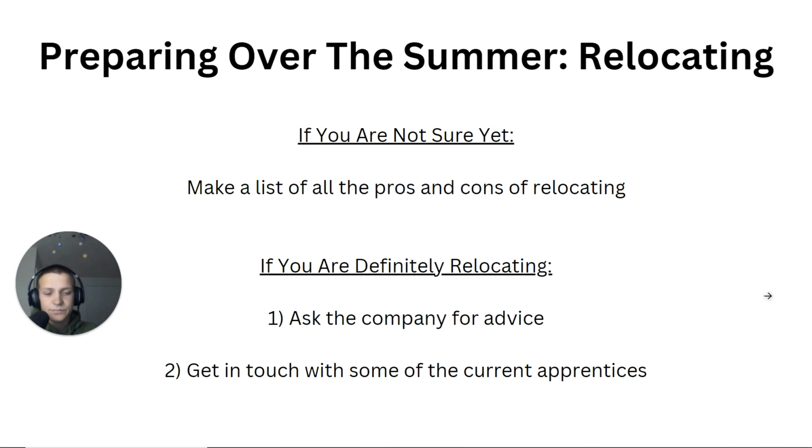Some companies have specific relocation officers or relocation HR people who are there to talk to you, support you, and talk you through relocating. And some companies actually do relocation packages where they'll give you money to help you relocate, right? Because they want you to work for their company, they're going to help you financially. So there are some companies who do that. They're very on top of relocation. That's great if you can do that.